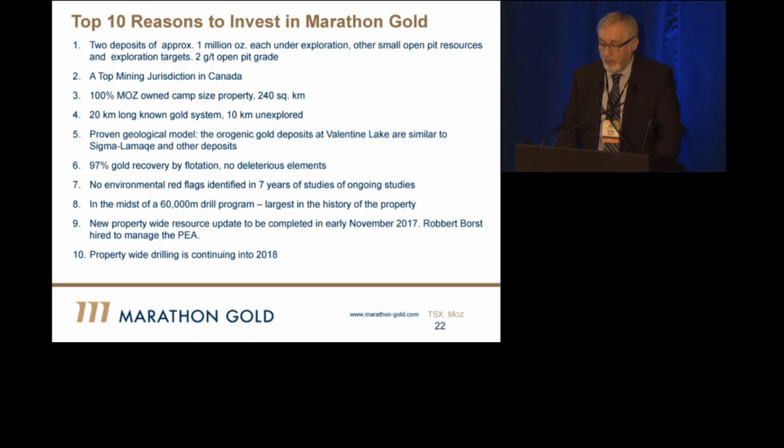They're open in different directions. We're in a top mining jurisdiction. We've got lots of help from the government. We own 100% of this property. And we have a proven geological model that works, and that's really important because in the past, previous operators really didn't know what they were dealing with, and the drilling wasn't the way it should have been. We have no environmental red flags after 7 years of studies.